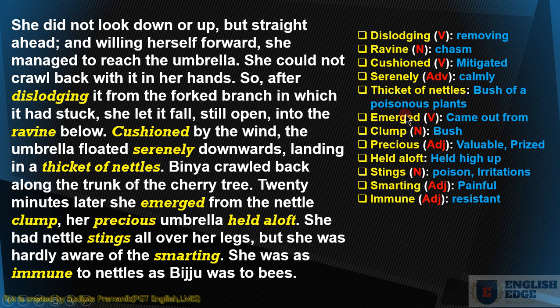Cushion means mitigated, means to nurture. Okay, and serenity, what is the meaning of serenity? Means calmly. Thicket of nettles means bush of poisonous plants. Emerge means came out from. Clump means bush. Precious means valuable or prized. Held aloft means held high up. Stings means poison or irritation. Smarting means painful, and immune means resistance.